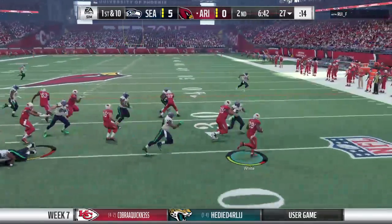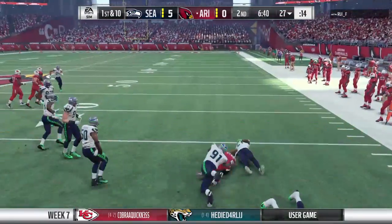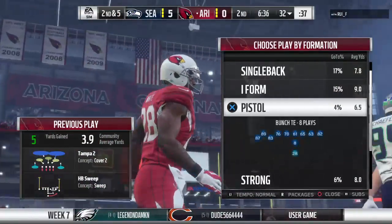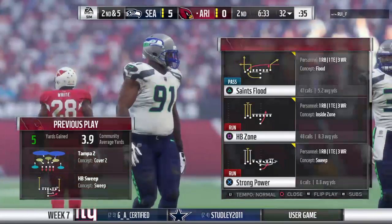Now a toss play. This is White. And he'll push his way forward to about the 32. 5 yards is the tally on first down. That brings up 2nd and 5.